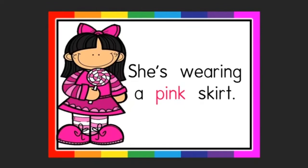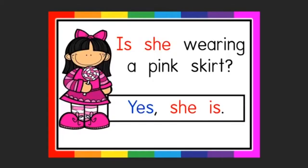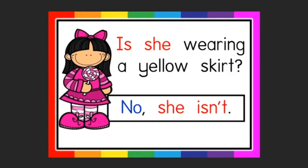She's wearing a pink skirt. Is she wearing a pink skirt? Yes, she is. Is she wearing a yellow skirt? No, she isn't.